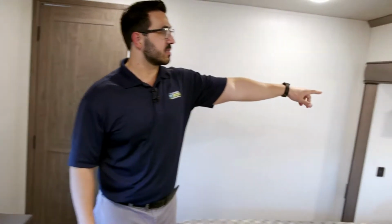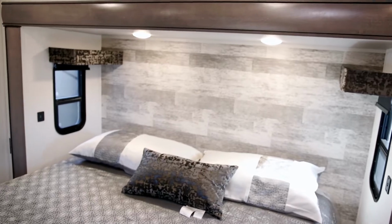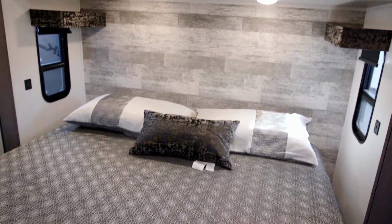Something else that's kind of unique is take a look at the valance up top. What they did is they actually created a shelf up there so that way you can charge your cell phone, and the shelf is high enough you're not going to roll and hit it, right? Because people want the shelf, but they don't want to be hitting it. And so right here, you're good to go. You can put that up top, no issues whatsoever.